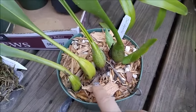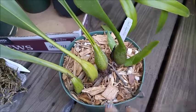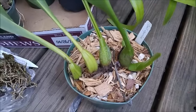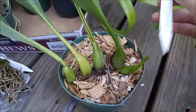And it's potted in the most horrendous potting media. I hate cypress mulch, but you know, what can you do? I will probably repot this guy. I don't like cypress mulch. I think it's absolutely terrible, but to each their own.